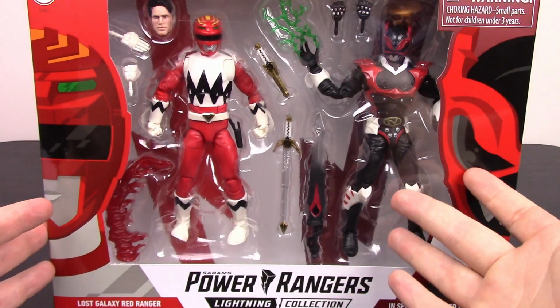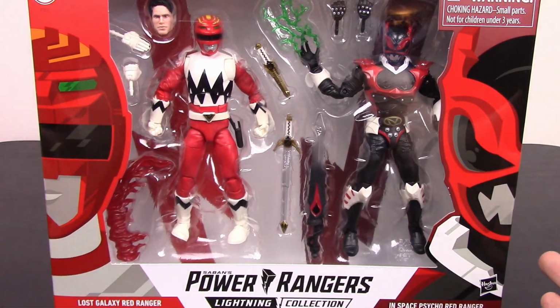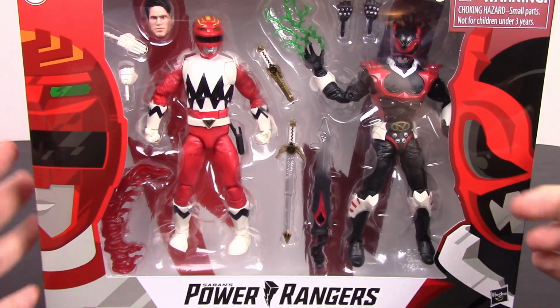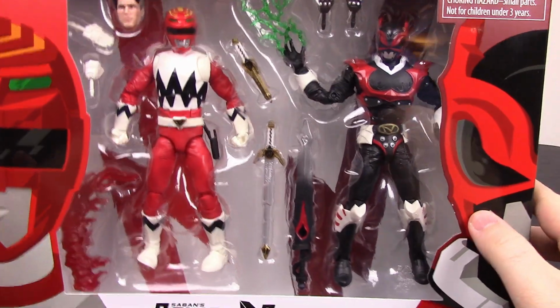Then of course we're getting the Psycho Rangers once again, which I didn't get last time, and I'm kind of happy now because I can get these new versions that look much better. So I'm super excited to get this. On the front of the package you can see each of the Rangers, with the helmet around the side, and a little action pose on the back of both of them. Looks pretty dang cool. So let's go ahead and get into it.